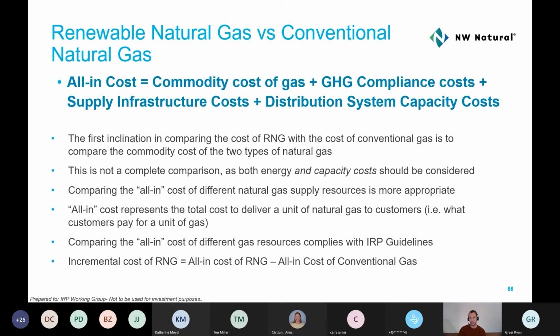And then if it is an on-system resource, then we would also include the avoided capacity cost or infrastructure costs associated with being able to get that on-system supply, and offset some of the costs associated with the resources that we discussed in the morning. For example, additional storage resources or additional pipeline resources to be able to get gas onto our system. Of course, those resources that deliver gas right onto our system provide that benefit.